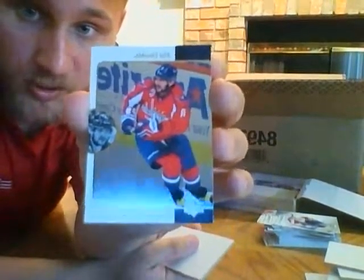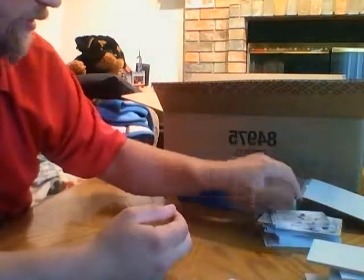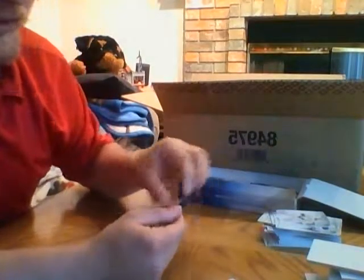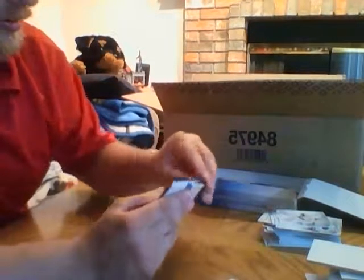Come on. These cards here. Retro of the Washington Capitals, Alexander Ovechkin. It's a very nice product this year. I actually like the base cards, they're really nice. Hopefully the centering's good. Sometimes the centering's off on the base cards, just a tad.